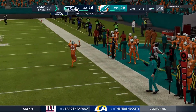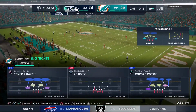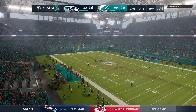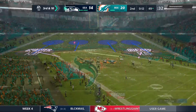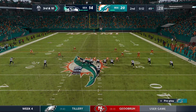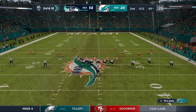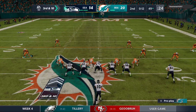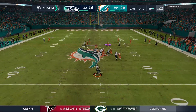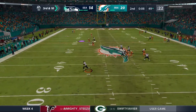And that's going to be incomplete. 12 seconds left. Incomplete. It's 3rd down. So now 3rd and 10. A big play to start the drive, but nothing since. They will throw again here with Jordan Love.